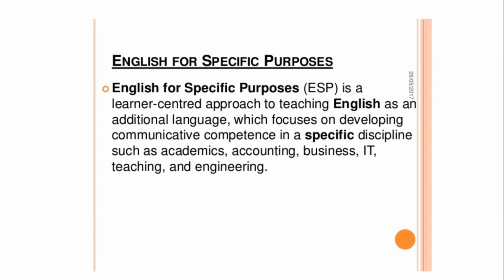English for specific purposes. Some people say it is English for special purposes, but it is specific purposes. ESP is a learner-centered approach to teaching English as an additional language, which focuses on developing communicative competence in a specific discipline such as academics, accounting, business, IT, teaching, and engineering.